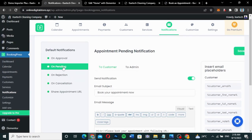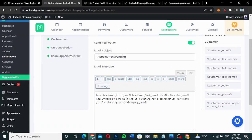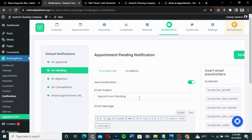So let's say on pending, if you are using on site and you have another payment system somewhere else, you can put your payment details over here, so that the person can use that payment system to pay for the appointment that the person has booked over here. So that is basically what the notifications are about.